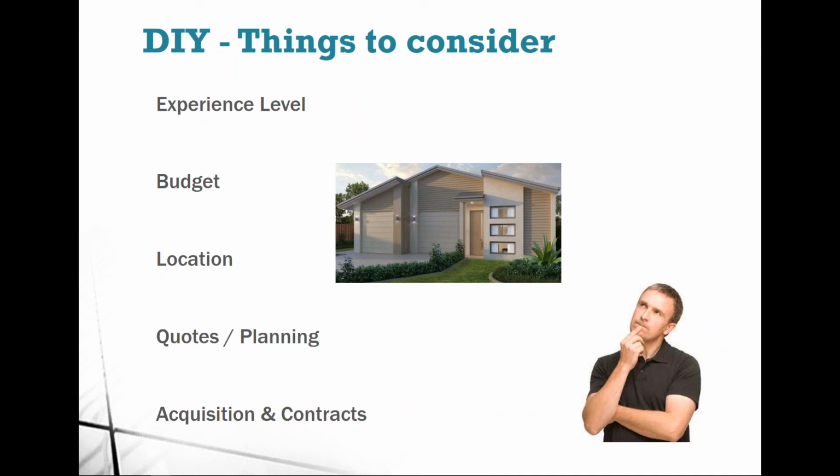As far as waiting for build times with duplexes, do you know that duplexes take longer to build? The planning stage can take a lot longer. Have you factored that into your feasibility study moving forward? And do you have the time to devote to the planning? There are a lot of questions that we like to put out there, because a lot of the time the people we're dealing with have had a bad experience or tried to do it themselves, or maybe had a bit of an issue.